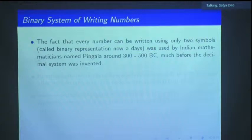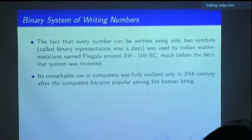Its remarkable use in computer science was fully realized only in the 20th century, after the computers became popular among human beings. Some people give credit for developing binary arithmetic to Chinese mathematicians, but it was really conceived and used by Indians much before that. The reason it did not go outside was simply because it was done in the Sanskrit language, and there were not many travelers who could take it to other countries.